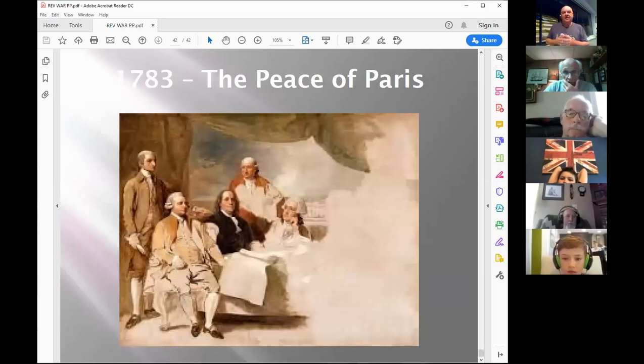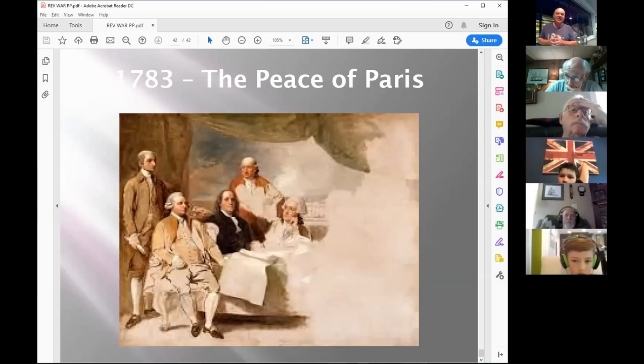But the frontier war is brought to an end because of successes along the eastern seaboard. By 1783, the Peace of Paris is negotiated. The American delegation is painted here. The British delegation did not want to be portrayed, so you can see the painting is not really finished. But this brings peace. The United States gains its independence.